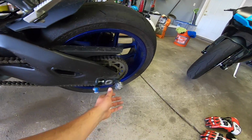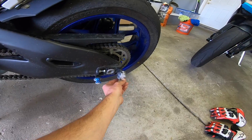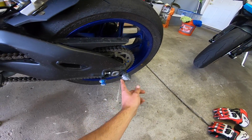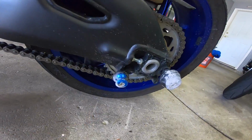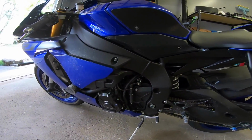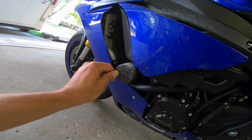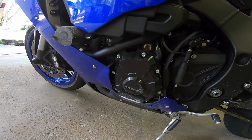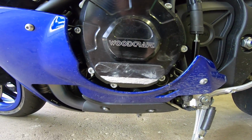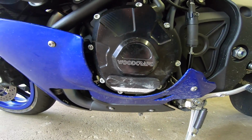So as you can see, I think it backed out. I'm hoping it didn't rip the threads out, but it took most of the damage there. Spool took a little bit of damage. The frame is fine. Nothing on the frame got hit. This slider and my Woodcraft case protector really did its job. The Woodcraft is dirty, but the only thing that really took damage was the actual slider, which is replaceable.